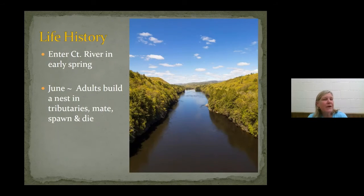So looking at sea lamprey, they enter the Connecticut River in early spring. They continue up the river. Usually they'll build a nest in June. Those nests are usually built in the tributary, so gravelly, rocky bottom areas. They can build a nest in the main stem of the Connecticut River if it's a shallow, sort of gravelly area. And they will, after constructing the nest, mate, spawn, and die.